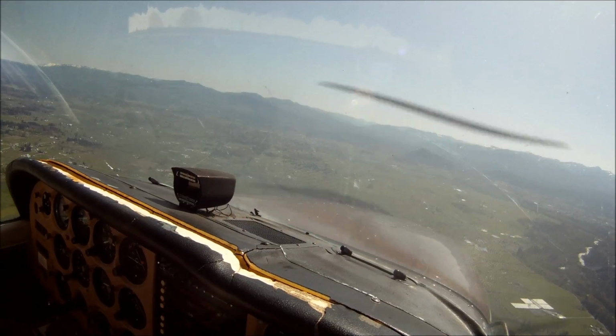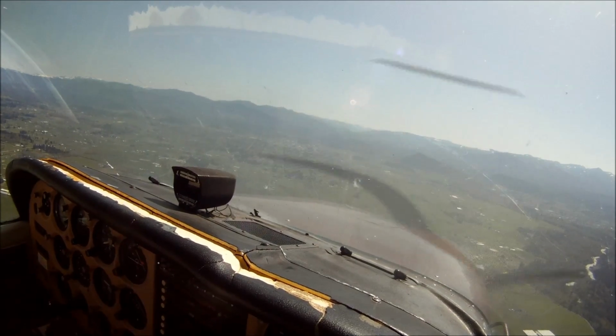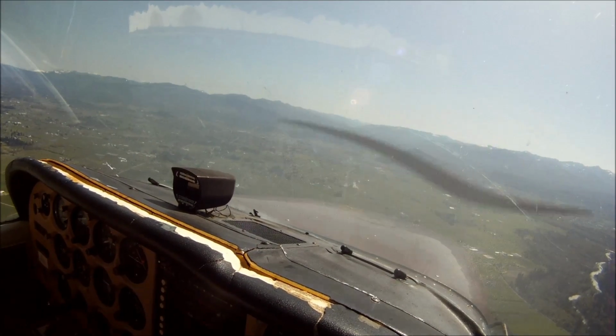Alright, cool. I'll take the plane for a second. Have at it? I got the plane. We always do a positive exchange of control so we know who's flying the airplane. Right. So I just want to show you a little bit of the rudder. See how this little ball is a little bit that way? Right. If I step on the rudder slightly, I level us out.